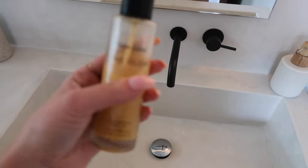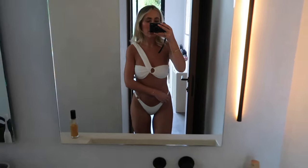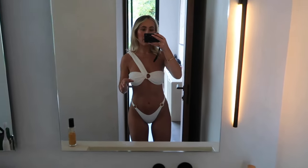I'm also gonna whack some of this Tan Luxe to glow on, because I do kind of look brown here, but I'm a bit pasty, so I'm gonna put some of that on. And then I think we're gonna go take some pictures. The sun is finally out, so hopefully we'll actually be able to just tan today. But yeah, this is my bikini of choice.